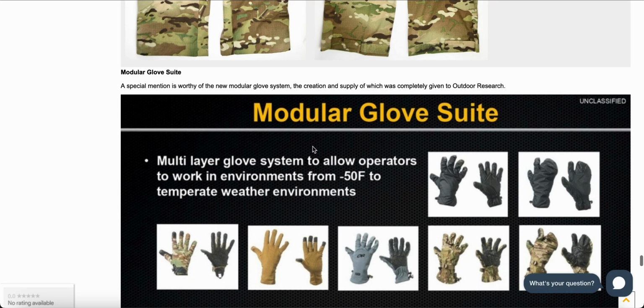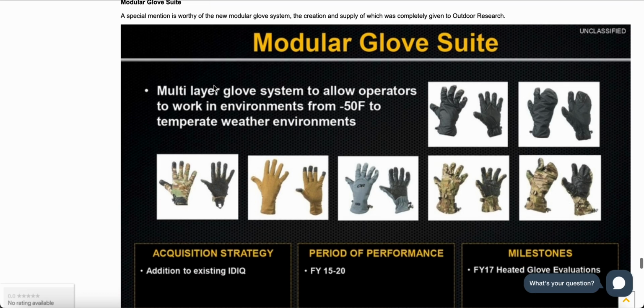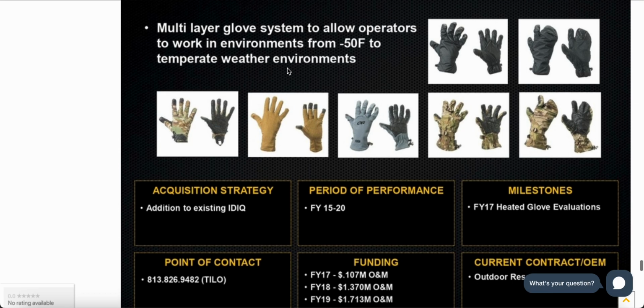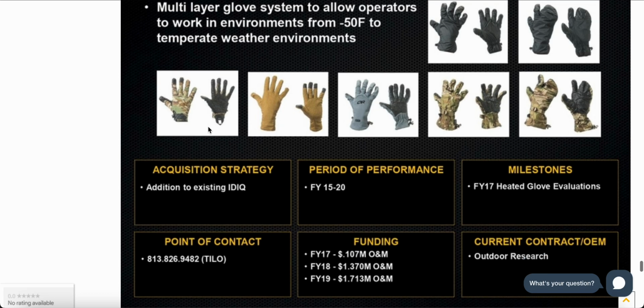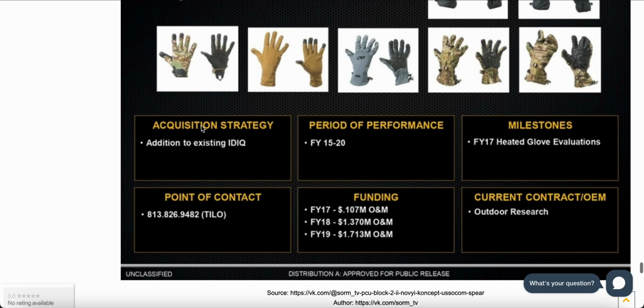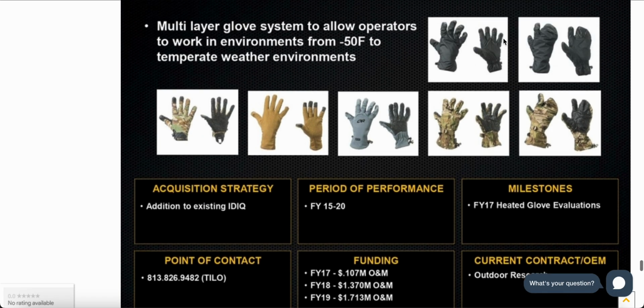And then this is when they started to create the MGS, which is the modular glove suite. So this is when Outdoor Research really started to put a lot of thought into the modularity of their glove system. They started to come out with things like the Poseidon mitts and your everyday rappelling gloves and everything, and how you can integrate those into a different system. But okay, so that's it for block 2. That's our most recent block besides getting into the Lost Arrow stuff.